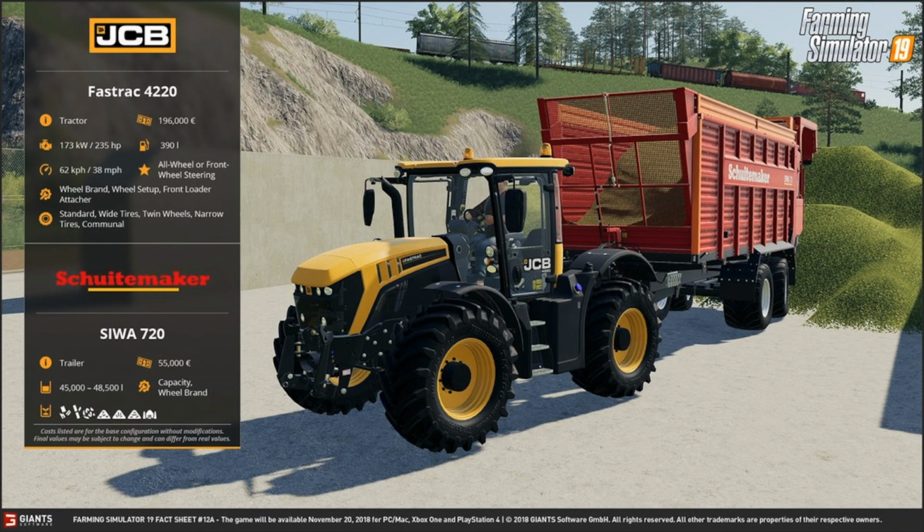We also have the Shootemaker trailer on the back. This is not as exciting, but it still looks really good. The detail is absolutely incredible on this thing. Also, Mr. Silly P did a fantastic review of this trailer, talking about it and the history of the company and everything like that. So if you guys haven't already, make sure you go check out his video because it was fantastic. I'm not going to go into all that. I'm not going to steal his thunder. I just want the JCB.